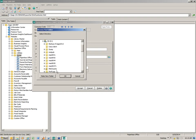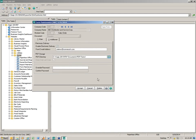Then you tell it where you're going to store it. So once again, I'm going to come down here, and under my PDF documents, I actually have one called PDF Forms. So I'm going to put mine in there. I'm keeping my last copy, and I'm going to put a password in here. So if I do decide to send these out, I can password protect these.